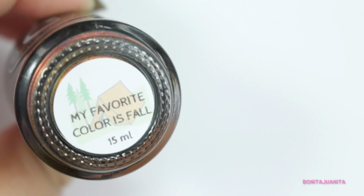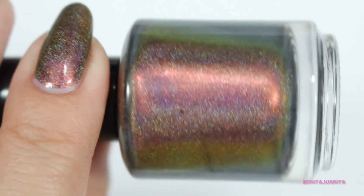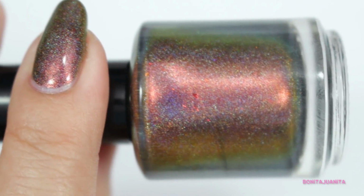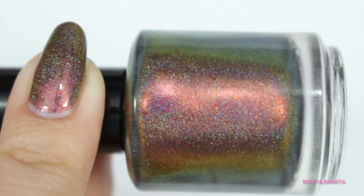I think it's so beautiful, and again, a perfect color and shade for fall. It works really nicely with mustard yellows, which I'm also obsessed with this fall, so love it. Highly recommend! Next, we have My Favorite Color Is Fall. This is a gorgeous multi-chrome. This multi-chrome kind of starts red, transitions to gold, so you get a nice amber copper feel going on.